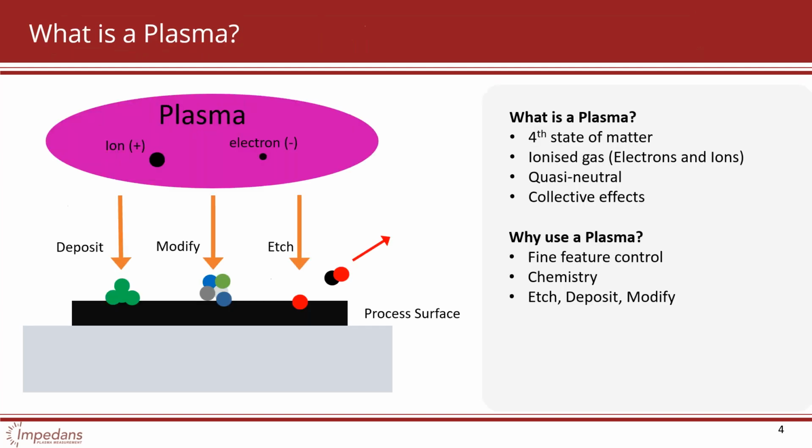So, right back to basics. What is a plasma? It's described as the fourth state of matter. If you consider the three standard states, solid, liquid, and gas, if you start with a solid and you add energy or heat it, it becomes a liquid. You add more energy or heat it further, it becomes a gas. And then finally, you go into the next state: you add enough energy that you actually strip the electrons from the atom, so you ionize the gas. So a plasma is an ionized gas.